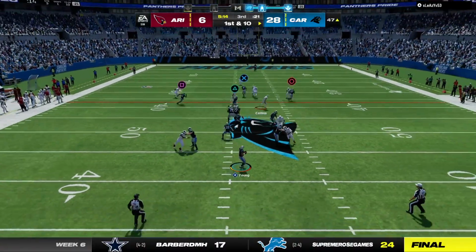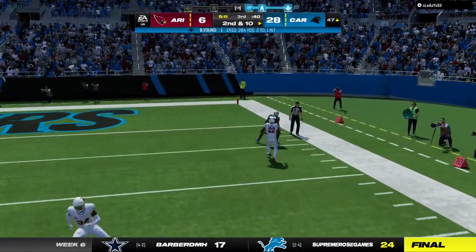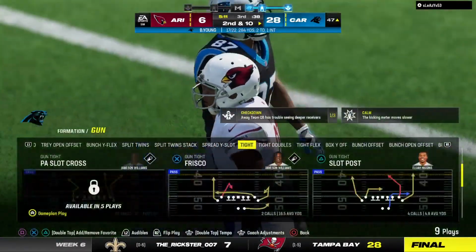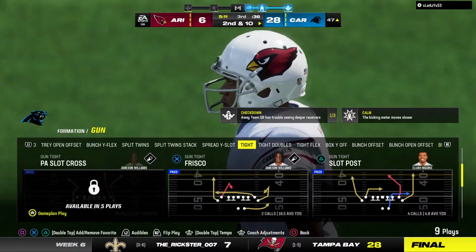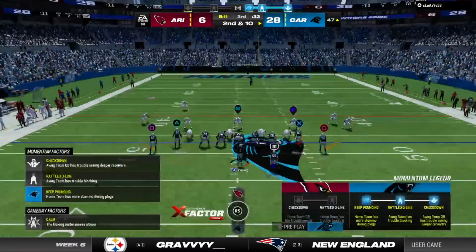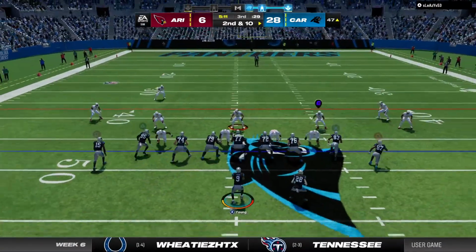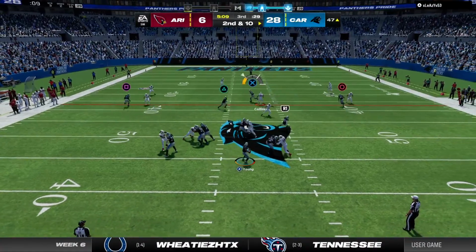They go play action. Young. He's going to launch this deep for Watson. And it's incomplete. Took a shot, couldn't connect. They decided the opportunity was there and launched a deep ball, but he was unable to get away from the defender. Couldn't create space, couldn't uncover the end of the route, and that one winds up incomplete.